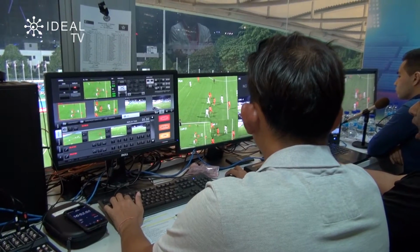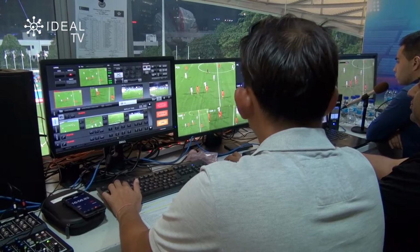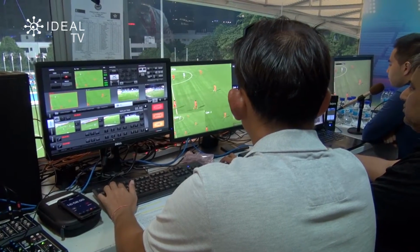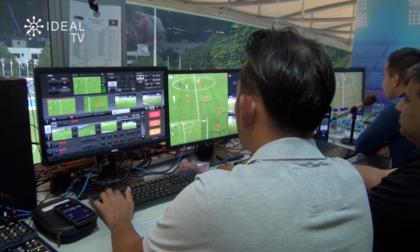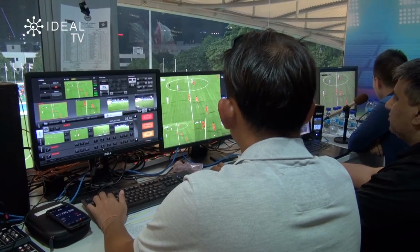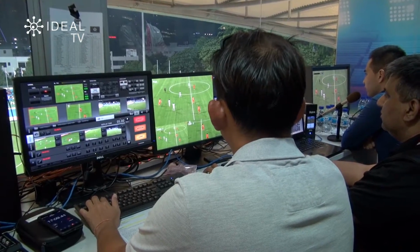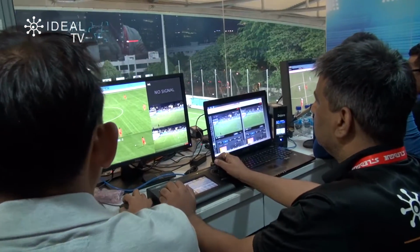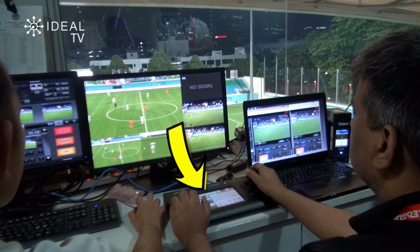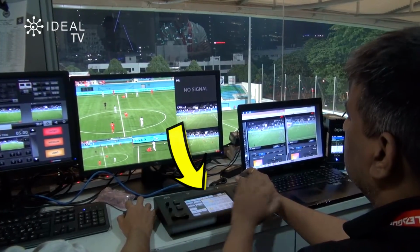And we can also do from here our graphics, we can add our logos, we can add lower thirds, we can add clocks, we can do replay, and we can do slow-mo on the replay. All here, all at the touch of a mouse. So, you know, a very slick operation. Now what we've added on here is a breakout panel. This is an optional extra from JVC for a better remote control of the PTZ cameras.